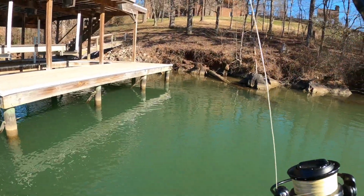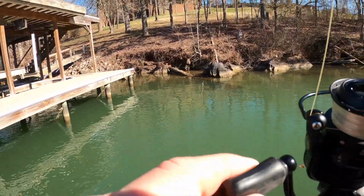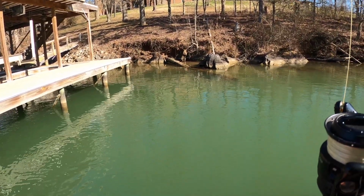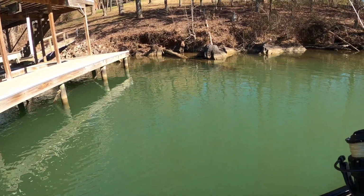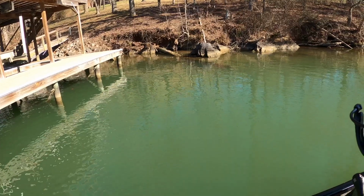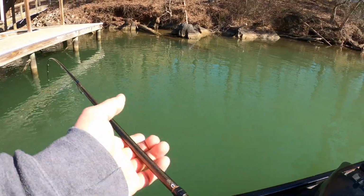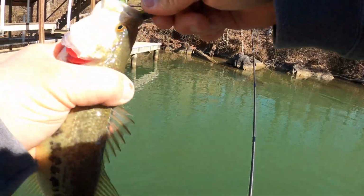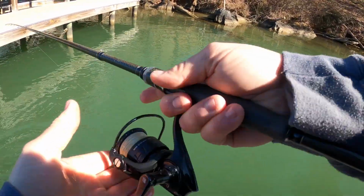Right, let's try back over here, see if there's any more fish. See if those fish move back. There it is. Yep. More. I didn't spook them away.